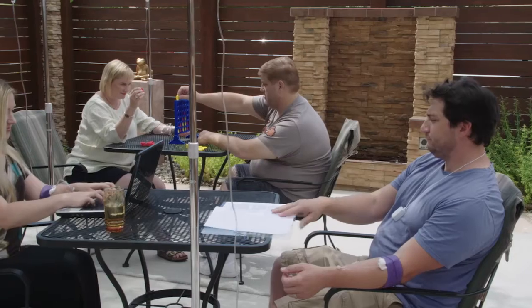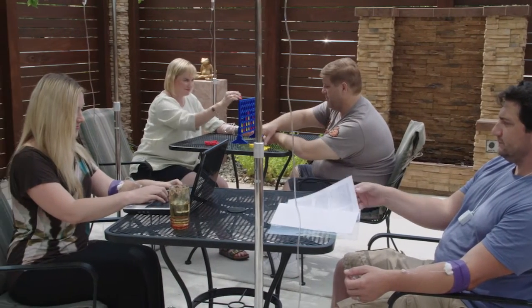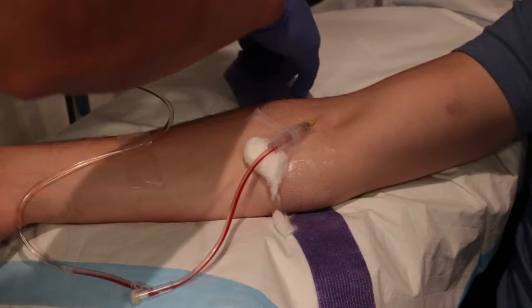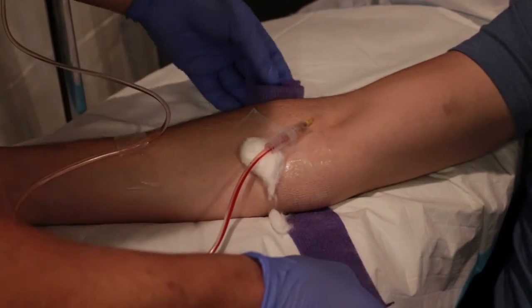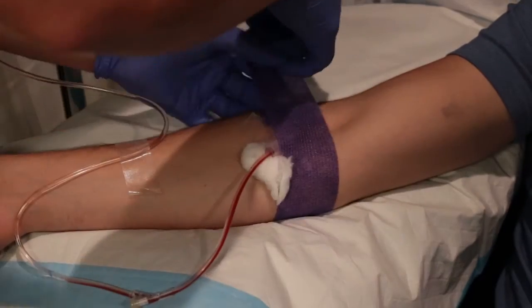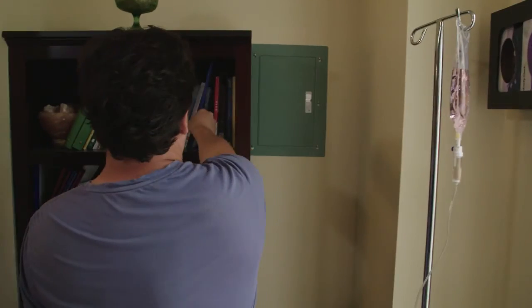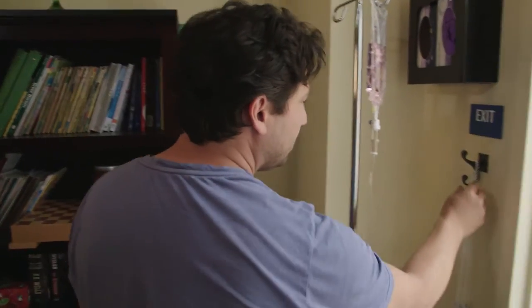When the weather's nice, we encourage you to enjoy our peaceful patio and tea garden. Before you get up, have a doctor or medical assistant secure your IV with a wrap to make sure it stays put as you move around. On your way out, be sure to grab a game or book, an IV pole, and a portable call button.